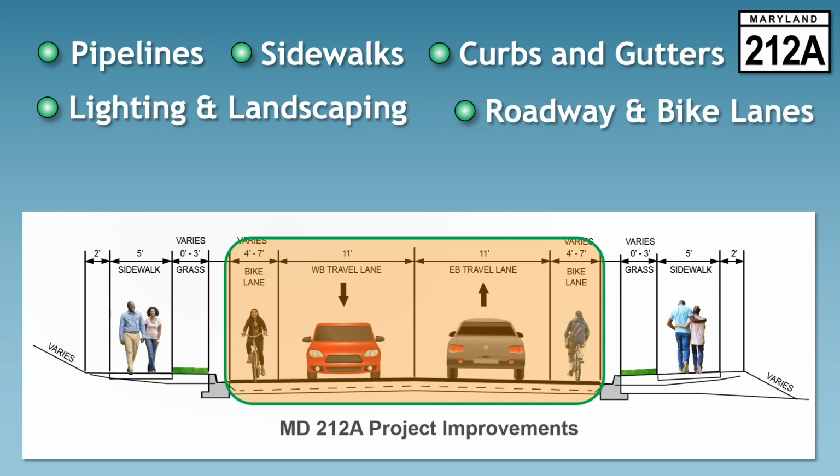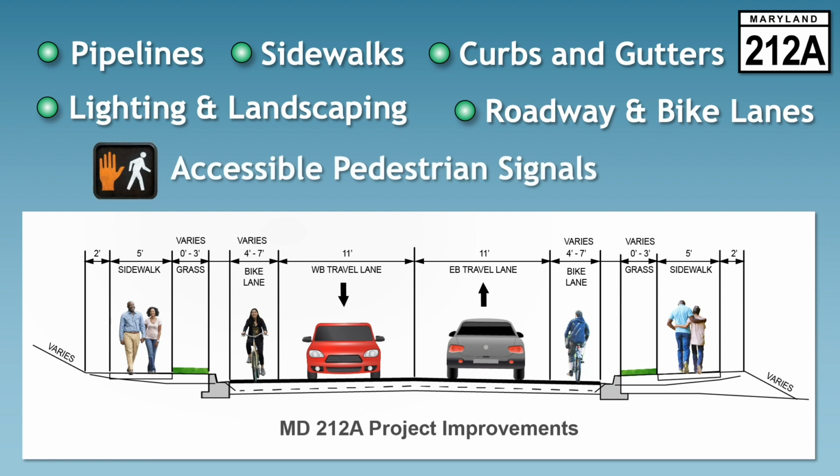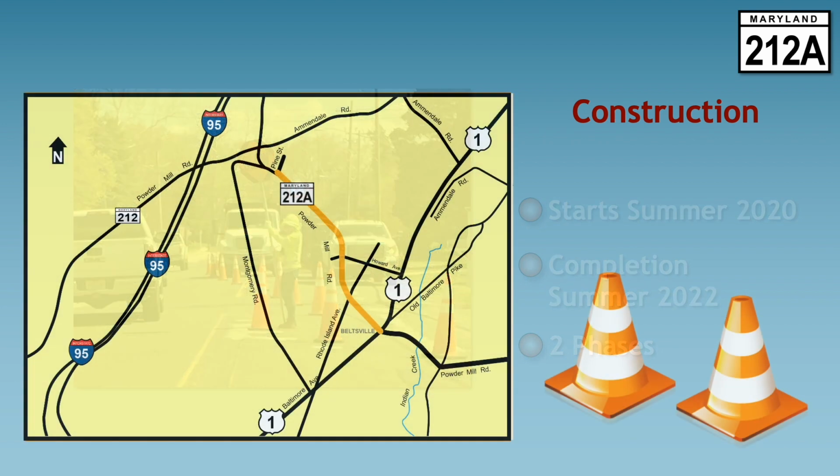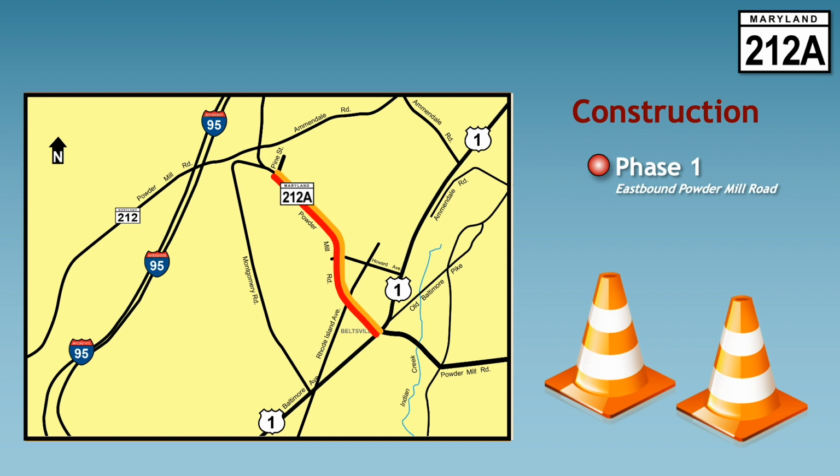Finally, we are building accessible pedestrian crossing signals at two intersections along Powder Mill Road, at Rhode Island Avenue and at US 1. Construction is scheduled to begin in summer 2020 and last about 2 years. Generally, construction will occur in 2 phases. Here's what you can expect. Phase 1 will focus on the eastbound side of Powder Mill Road, that is, the side of traffic going from Pine Street towards US 1. Phase 2 includes construction on the other side, or westbound Powder Mill Road.